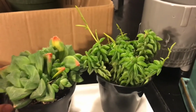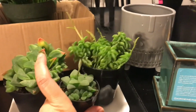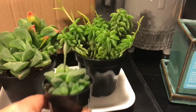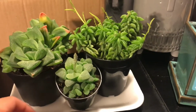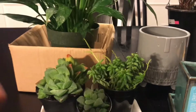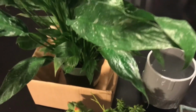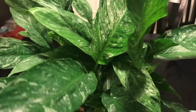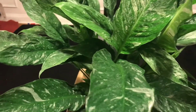So yeah, this is my mini haul for today. And I really have to stop buying. You know what? Being on YouTube and on Facebook, I think is causing me to spend more and more money on these plants. Now that I step into these stores, I can't just leave without buying something. But yeah.